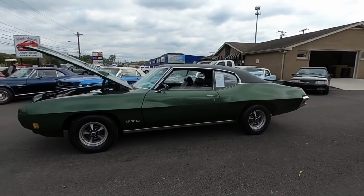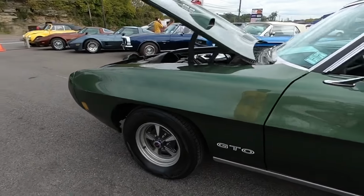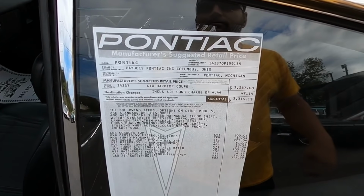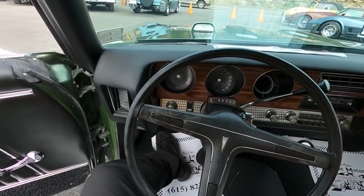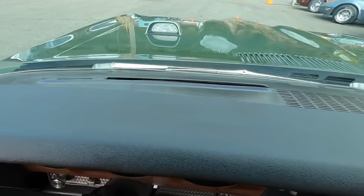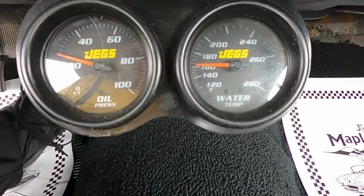As of right now, it's about that time. Let's go for a ride. Before we take off, look around the interior, get her started. Check out the dash. Pretty good shape. Got some gauges below, let her warm up.